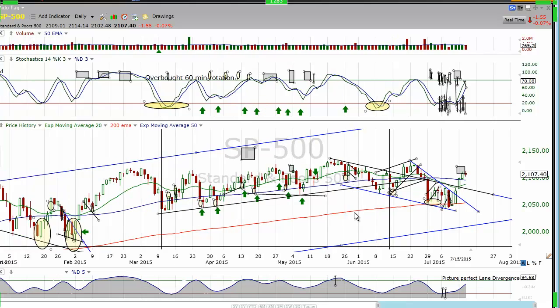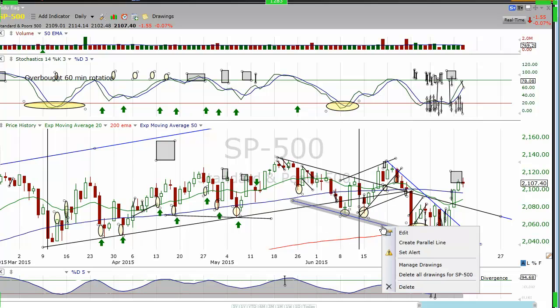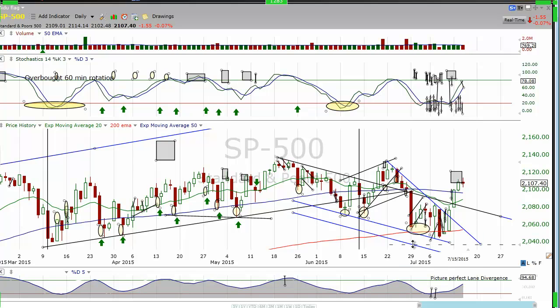Now, when we see a pattern like this, especially a wedge pattern, we know that for a measured move out of a wedge pattern, a rising wedge or a falling wedge, we take the established channel. In this case, it's the lower trend line on the falling wedge, and it's the top trend line on a rising wedge. We take this, make a parallel line, and put it up to that recent pivot area right up here. That level is usually our target from a wedge pattern like this.